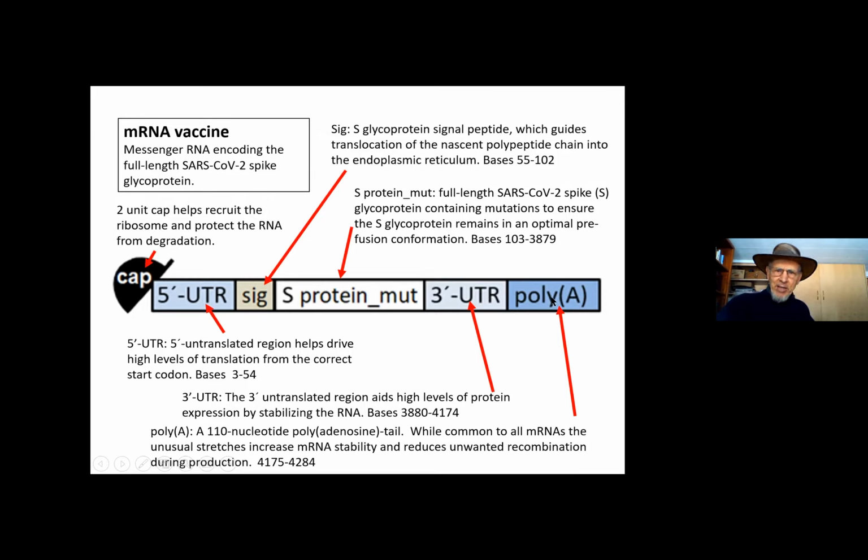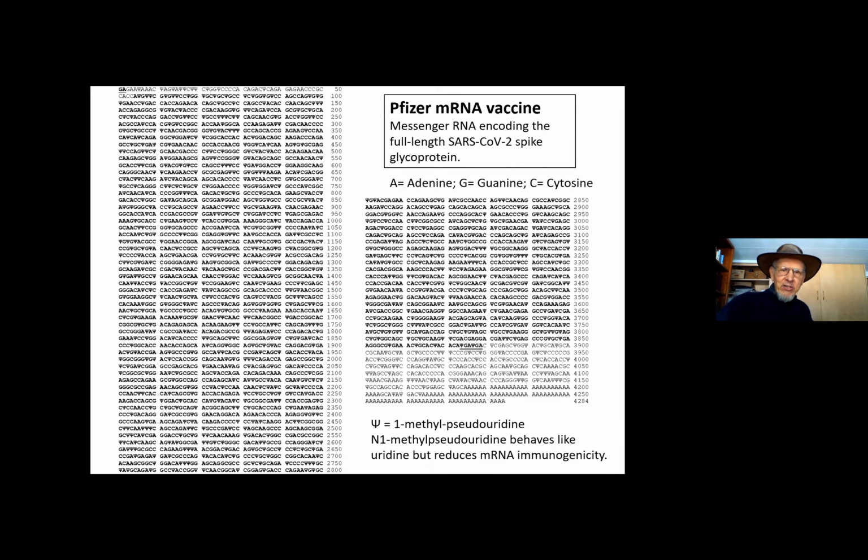All messenger RNAs have a polyadenosine tail, but this is a rather unusual one. It's rather large and has extra stretches that they've put in it, which increase the stability of the messenger RNA and also preserve its correct structure during the production. The production is an enzymatic production because the whole thing is too big to do by standard chemical reactions. Here's the sequence of all the bases in it, and it is over 4,000 bases long. Here you can see, for example, the poly-A tail.